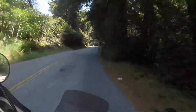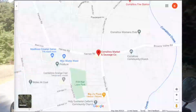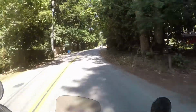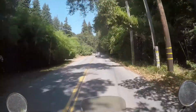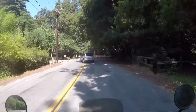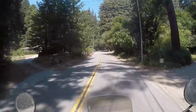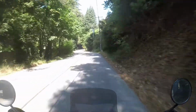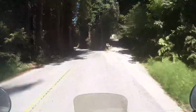But back there, that was the Corralitos Sausage Company, obviously. That intersection of Browns Valley, Haynes Road, Corralitos Road, I think. Nice little area. Nice little meetup spot. Ryder Road, if you go down Ryder Road, that'll run into Buzzard Lagoon. You'll also run into the top of Buzzard Lagoon going this way. Pretty aggressive hop in the road there.